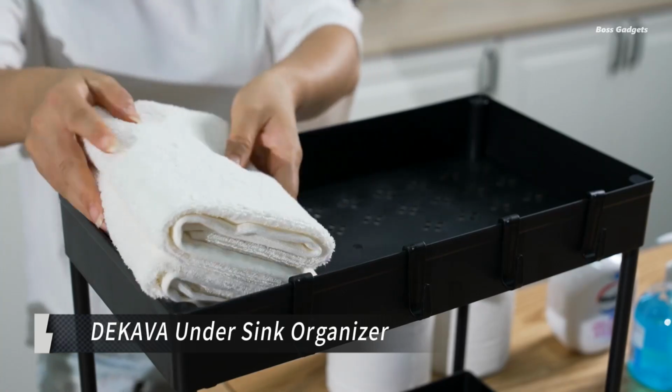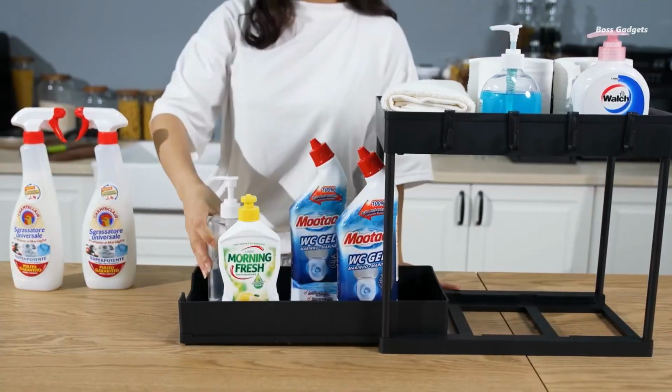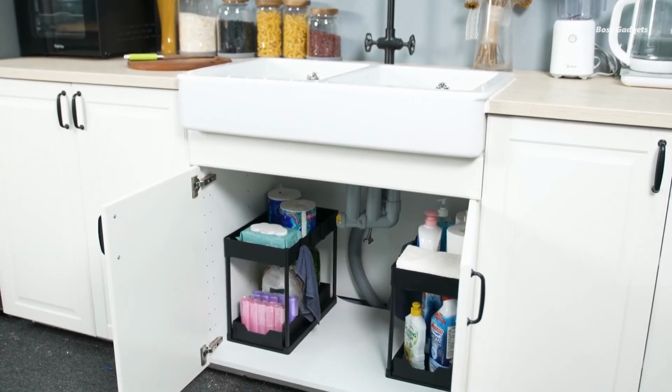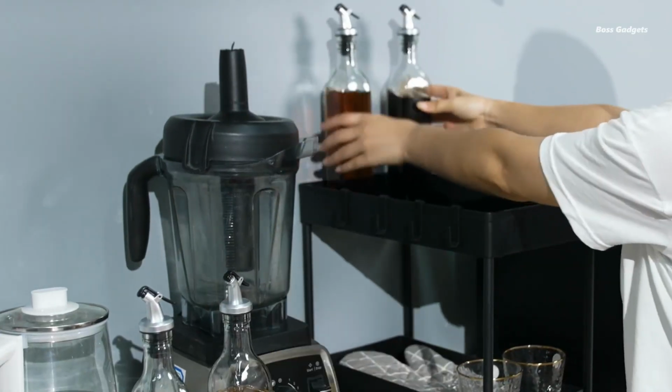Maximize your storage space with the DEKAVA undersink organizer. This versatile unit features a sliding drawer design, providing easy access to items in limited spaces. Boasting a large capacity, the bottom area accommodates items up to 10.3 inches tall.